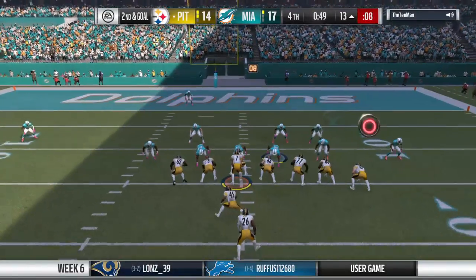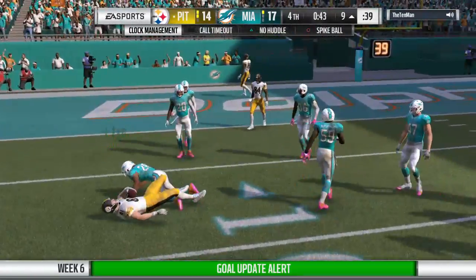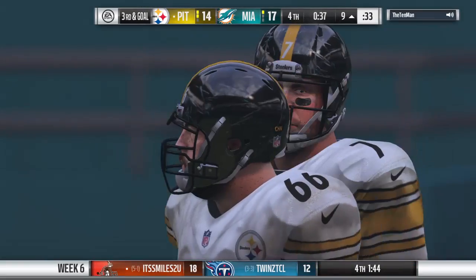Brown, the lone receiver left. Back to throw. James has got it. Complete. And now they're inside the 10 as he's brought down at the 9. A gain of 4 on the play, and that'll make it 3rd and goal.